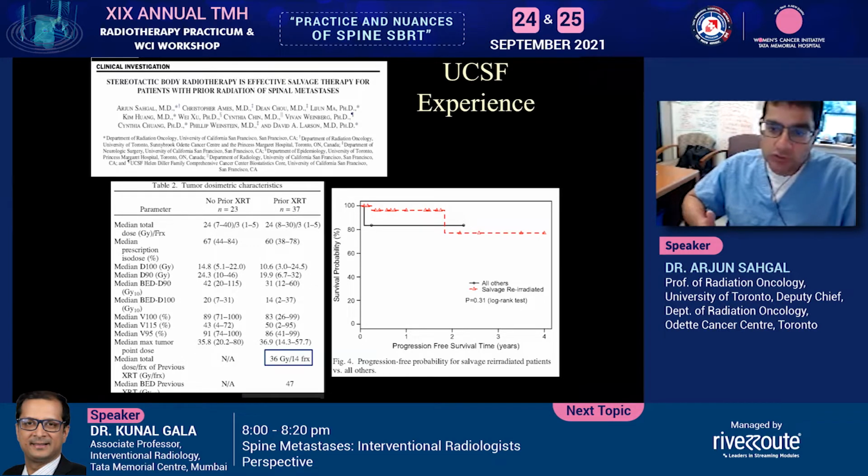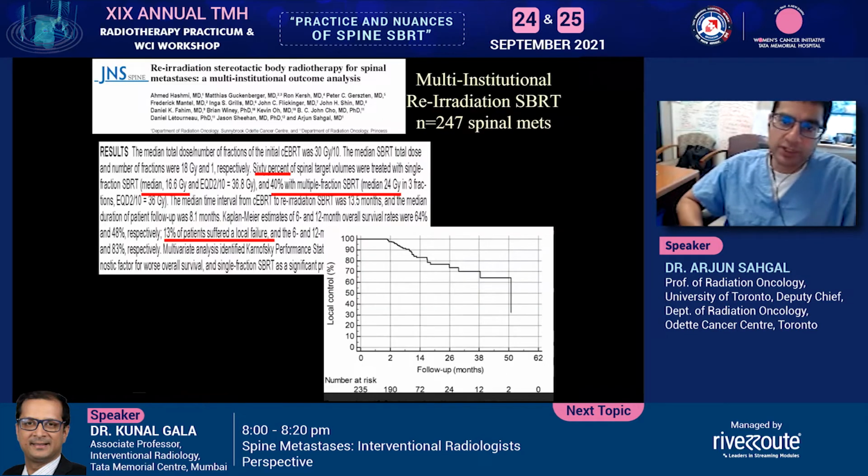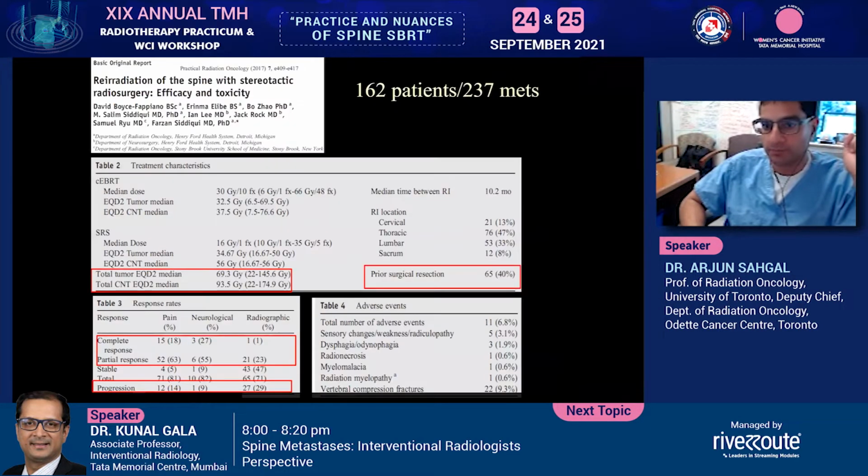And what we actually observed was similar efficacy in terms of local control, and we did have some pain data, but not really good quality. We were able to conclude that it's an effective treatment, able to induce local control as compared to the de novo situation. And we put our data when I came back to Toronto in a multi-institutional database, and we actually showed, again, very good local control rates, about 80% at 1 year when treating with re-irradiation SBRT. And again, these are patients who failed previous conventional radiation. So overcoming potentially that radiation resistance and why they failed conventional radiotherapy.